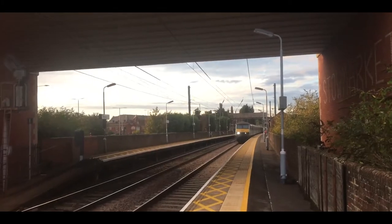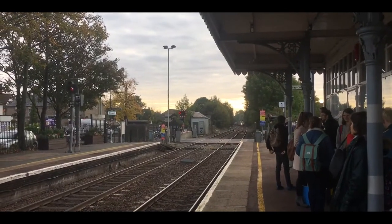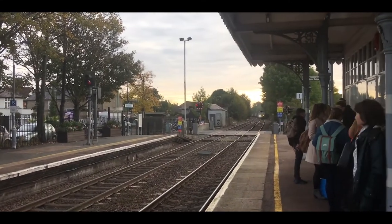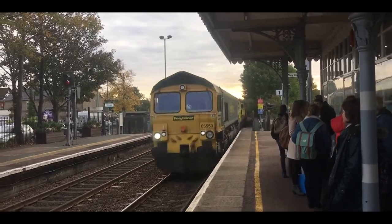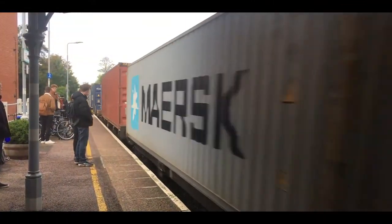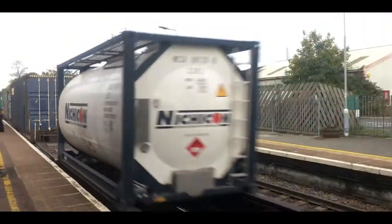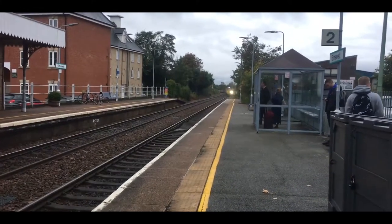This next 90 came through so fast even the camera didn't like it. Spot the jitter in the movement. The camera cut out halfway through there, which was a bit annoying. Anyway, here's the 66 and another 70 double heading again. And here is one final 66 just to round things off.